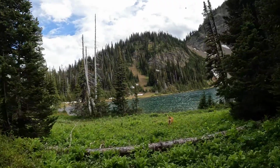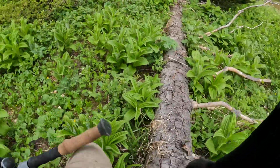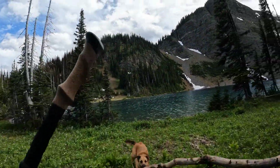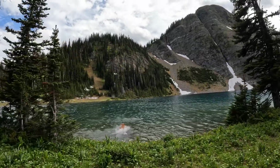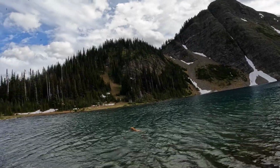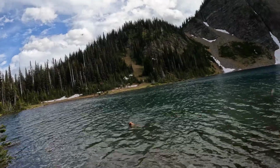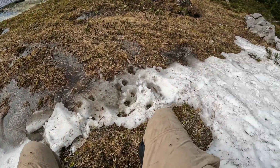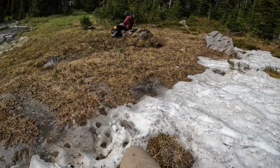Back at this lower lake. Of course, Penny wants a stick. And Penny wants, she gets. Oh yes, she gets. Good girl. Do you want to know how bad the mosquitoes are? Really bad here.